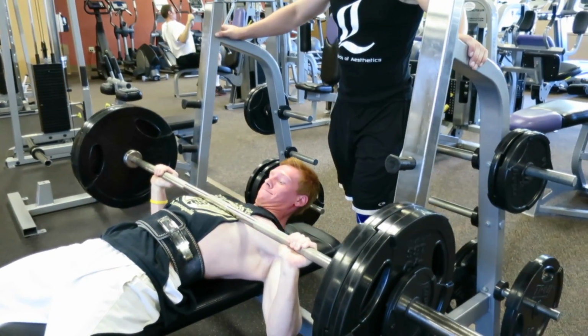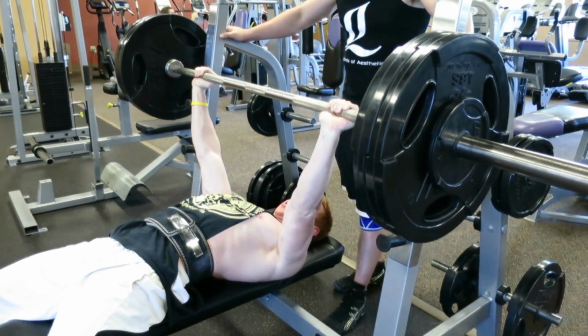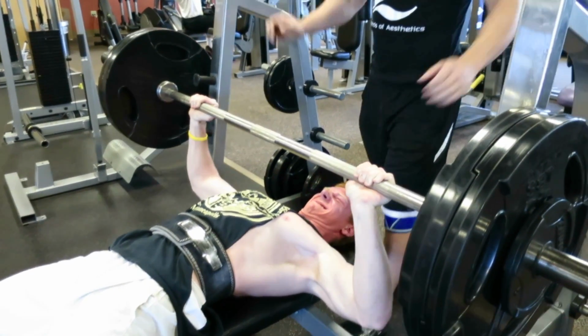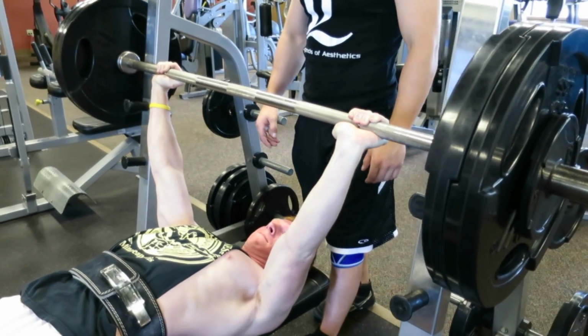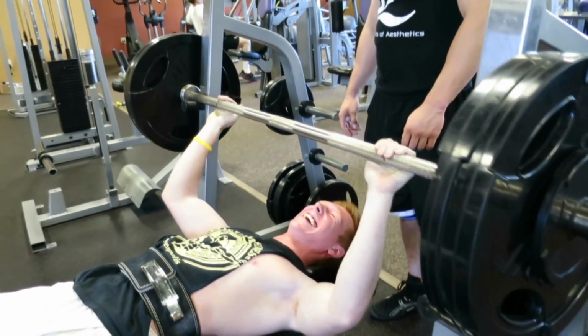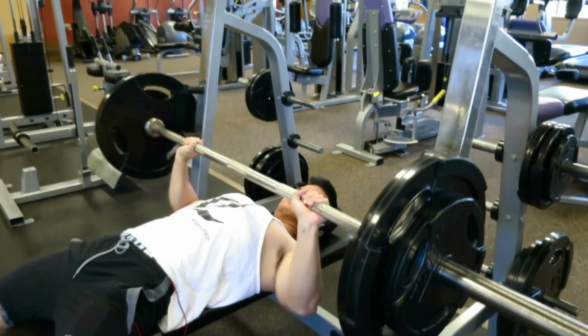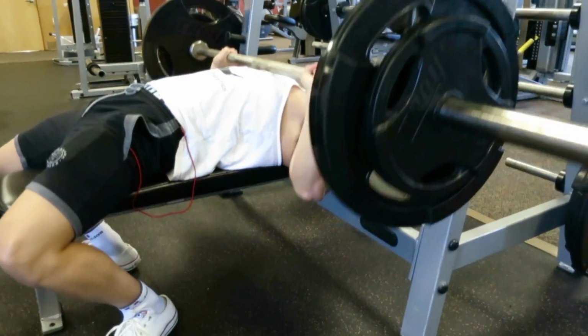But the great thing about this exercise is that it's best for overload, meaning you'll get super strong with this one week by week. Especially as a beginner, you'll start off by adding 5 to 10 pounds per week. And we both know, as stated earlier, that when you get stronger on exercises, your muscles will grow. So your chest will grow greatly by doing this exercise, okay?